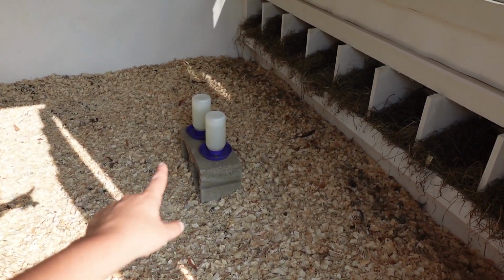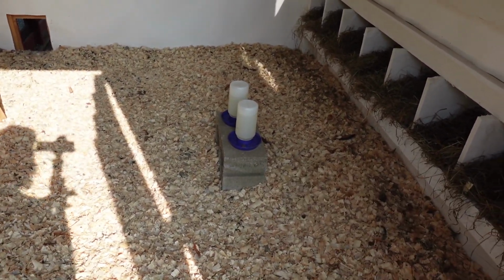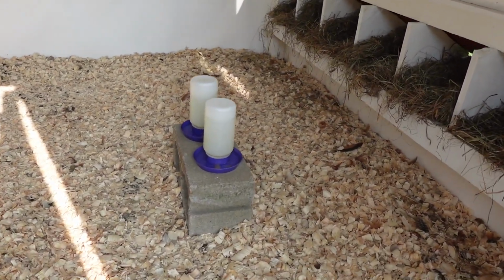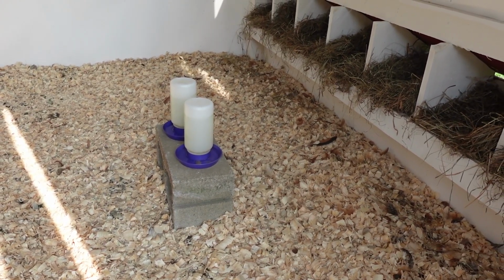This is just some extra water. We've got their large water supply out there. This is just to have some in the coop, and as you can see, it's on cinder blocks to keep it as much out of their poop as possible.